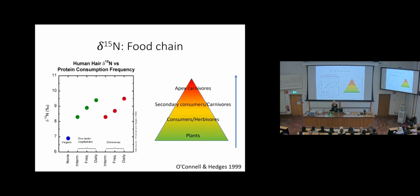And then nitrogen, this is actually more about where you are on the food chain. So plants have the lowest nitrogen isotope values, and then as you go up the food chain, you excrete the lighter isotope of nitrogen, and so your body becomes enriched in the heavier isotope. And so you can see this example from human hair. Vegans who are eating a purely plant-based diet have got lower nitrogen isotope values than both vegetarians and omnivores, because even vegetarians are eating animal products.